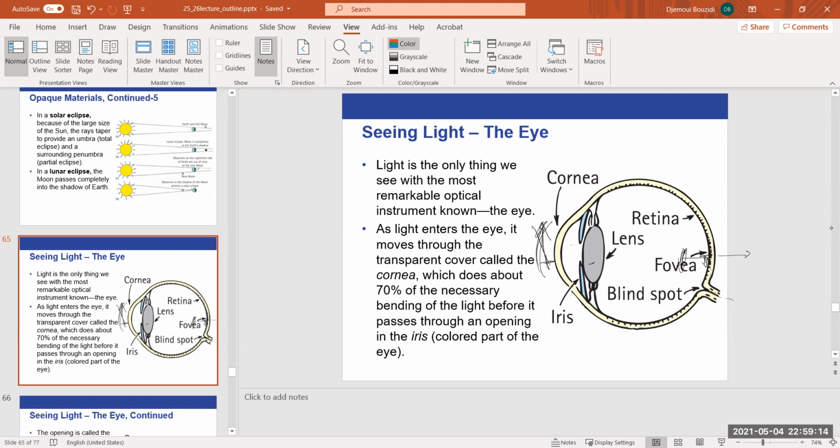It could be that the image actually is formed behind the retina. So what you are finding in here is a very unfocused image. So again, you use a diffracting lens in here to bring the image back outside so that it falls right on the retina. So this is how the eye works.